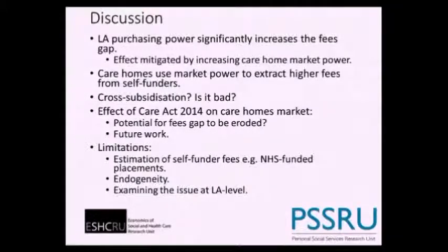What we can't tell is whether this is really a cross-subsidisation issue. We expect it probably is, but we can't tell that they are actually forcing the care homes to use their market power to raise the price. And even if there is a cross-subsidisation issue, is it bad? There could be positive welfare implications of allowing that to occur.